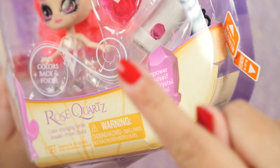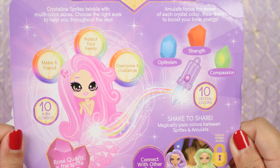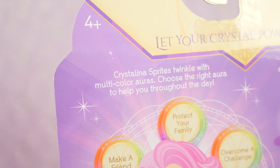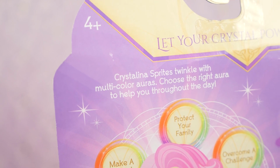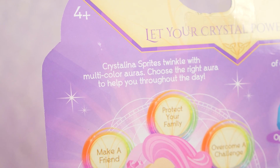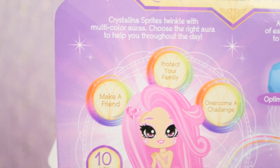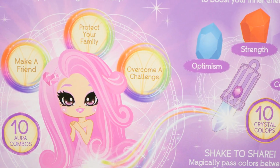Right here it says, empower yourself with crystal colors. On the back we can see more of the concept of how this works. Crystalina sprites twinkle with multicolor auras. Choose the right aura to help you throughout the day. And over here it just has some fun little goals, so if you want to make a friend, protect your family, or overcome a challenge.